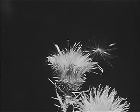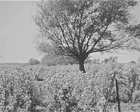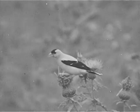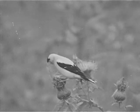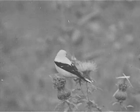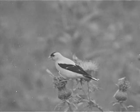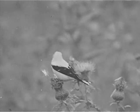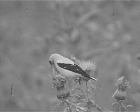The thistle is a weed disliked by farmers. Farmers try to destroy thistles and their seeds. Here is the farmer's friend at work. Look at him eat thistle seeds. Expertly, his stout bill clips off a seed. See how he cracks open the seed to get at the soft part inside? This destruction of harmful thistle seeds alone makes the goldfinch one of America's most valuable birds.